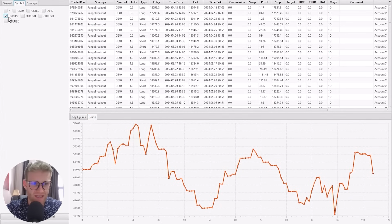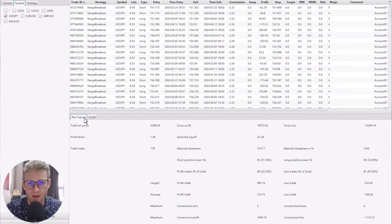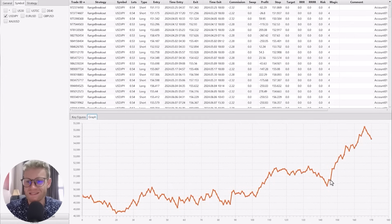Then we do trade this in USD Japanese yen, and here we can see something really interesting. Now the overall profit is really good with 4,300, and it's mainly generated in the last 2 or 3 months. And this is also when I started to use slightly different settings for this strategy. Again, you will find separate videos on this channel where I explain what I changed and why.